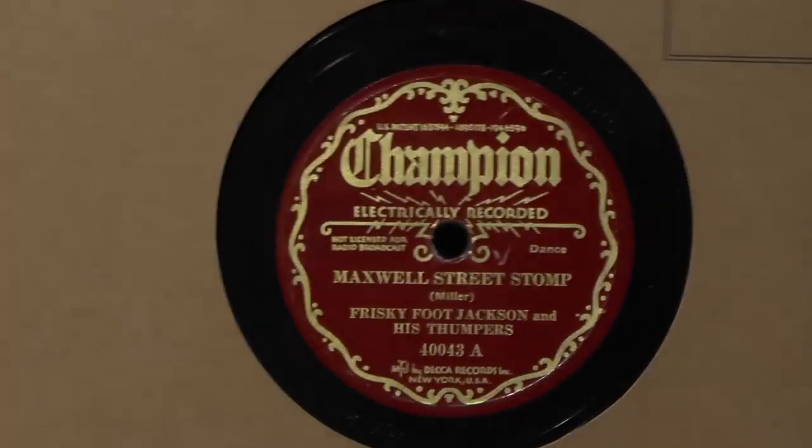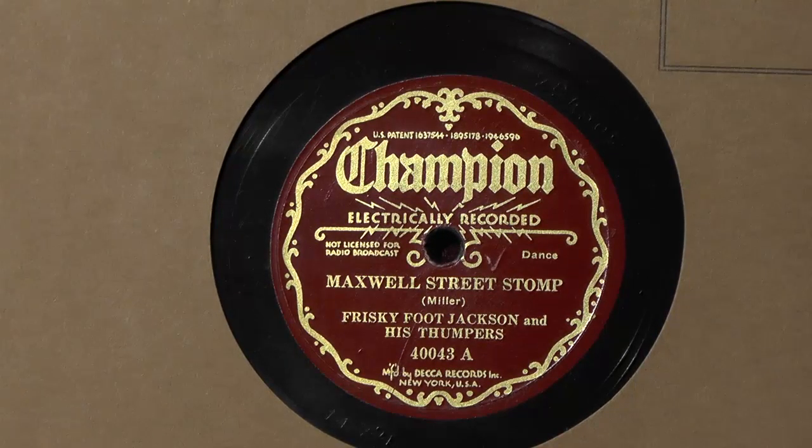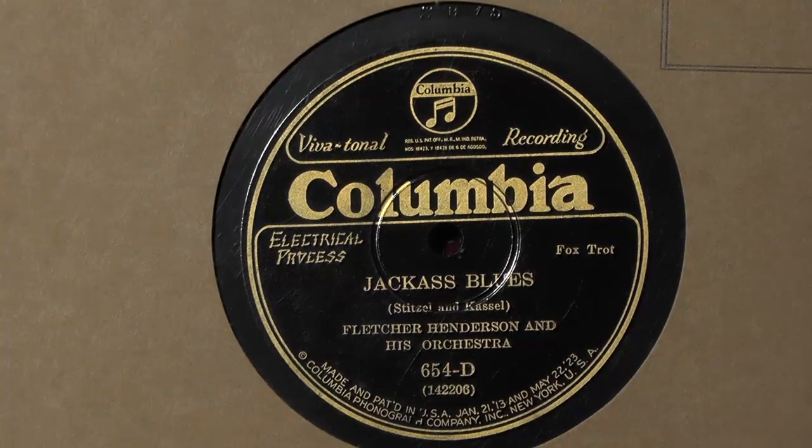Little preaching, little singing. Here's Frisky Foot Jackson and his Thumpers. Lot 6866. $250 minimum bid, recorded in 1929. This is another one of those Decca label champions, but a very nice and scarce recording. Fletcher Henderson, Jackass Blues. Lot number 6884, $75 minimum.